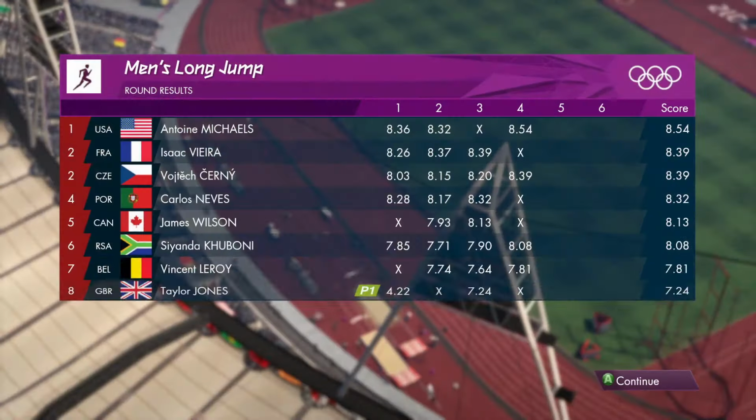This is the 5th round of the long jump. Away we go. Well, this athlete's understandably delighted with that performance. A new personal best at an Olympic Games. That's exactly what you dream of.